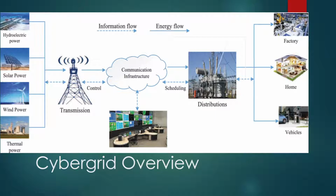For a cybergrid, there are going to be sensors all along, as well as other points of entry that feed data to this central figure, to let them know what's going on, both for who needs power and when there are specific changes that need to be done, to help them figure out what's going on.